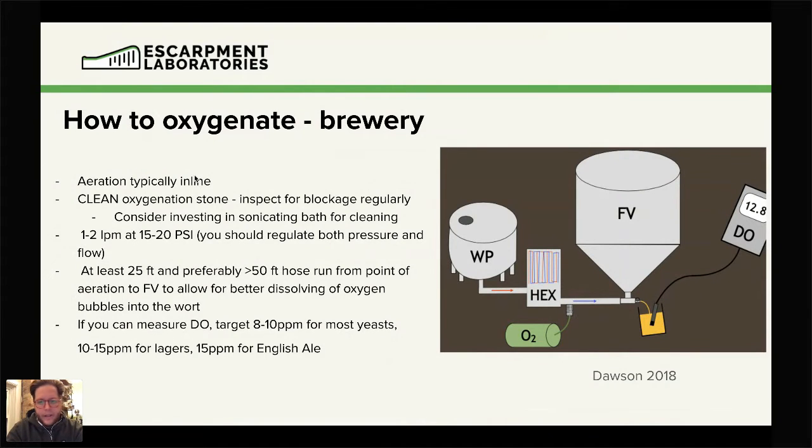Breweries tend to aerate in line, so you often have hot wort coming off a whirlpool, going through a heat exchanger, getting cooled down, and then often right near that heat exchanger outlet, you have a tee with an oxygen stone, a bigger sintered stone. Oxygen's being injected in, usually the brewery's controlling flow rate and pressure, and then there is some length of hose, and then the wort is pumped into the tank and filled up, and then yeast is pitched.